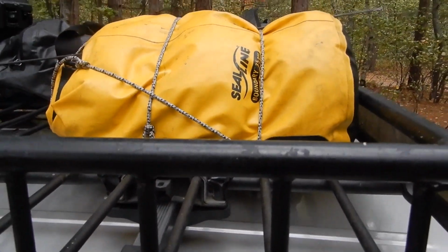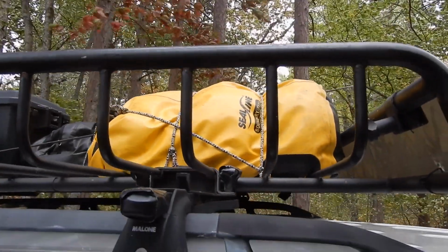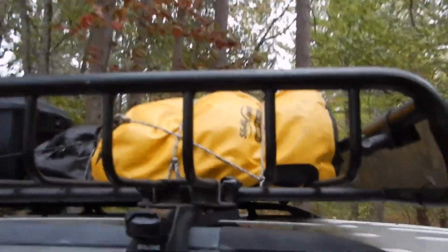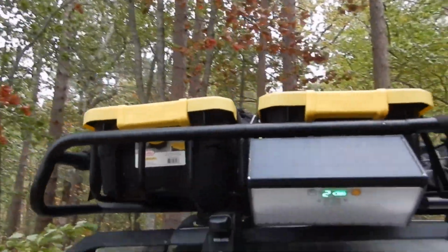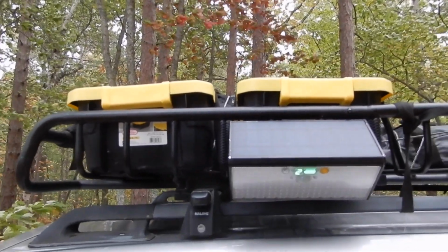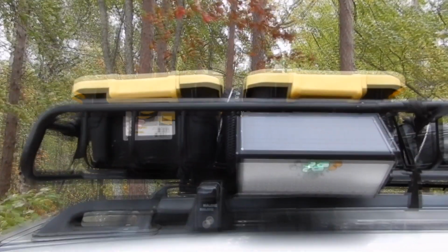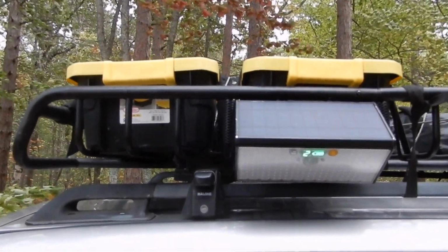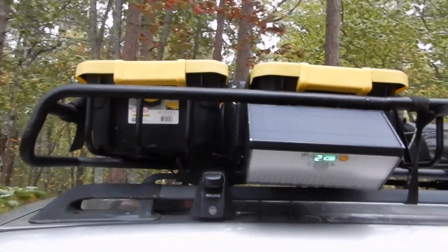Hey, I never really showed you what I've got in my bags. This bag right here has all my extra warm clothes, including my good rain suit. Anything I need to survive, no matter how cold it gets out here, I've got it in that bag. And in these two crates, I've got a stove, several canisters of fuel, and some emergency gear, jumper cables, things like that, tent stakes. I may not even open those on this trip. If I don't, once again, they're individually tied down. I can take one off at a time if I need to.